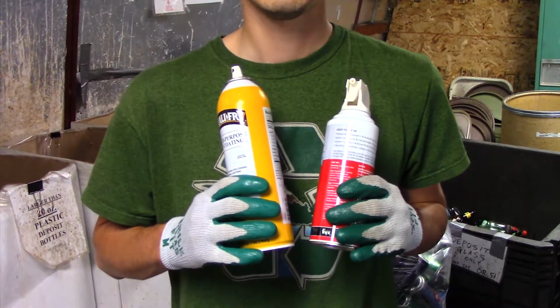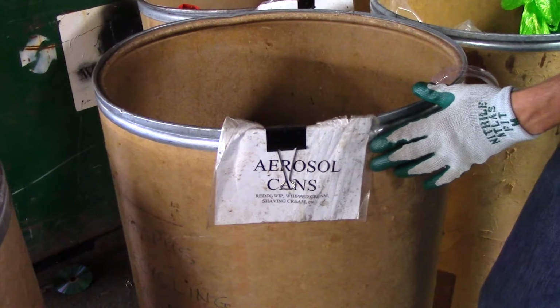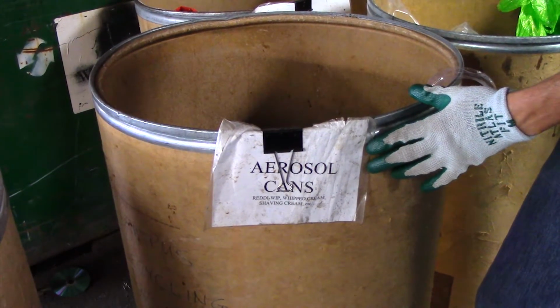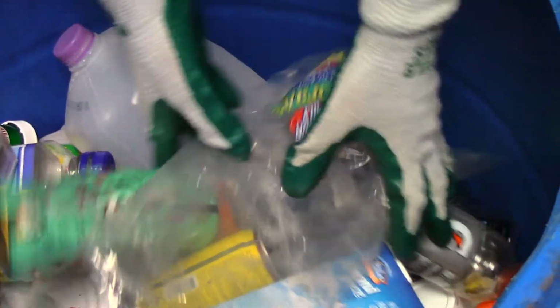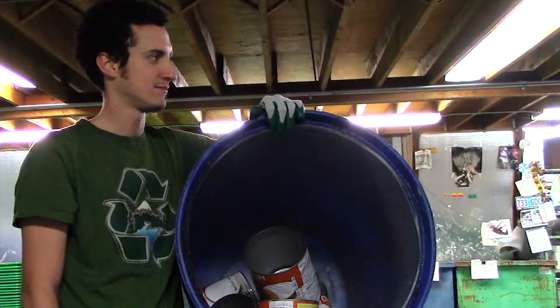Lastly, if you come across an aerosol can, place them in their own container as they are recycled in a special way. And again, if there are any items that do not belong in any of these categories, like wrappers or gloves, then place them in the trash.